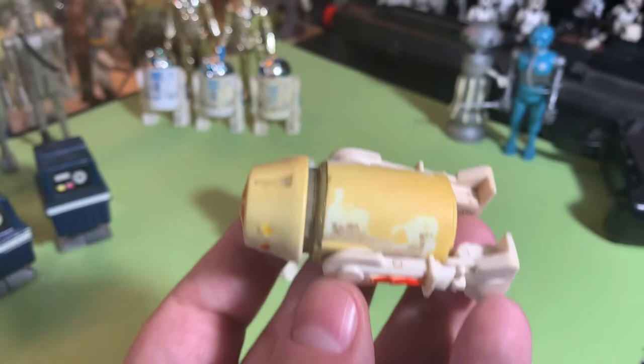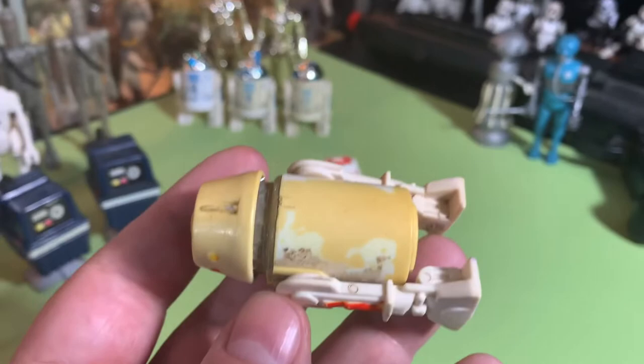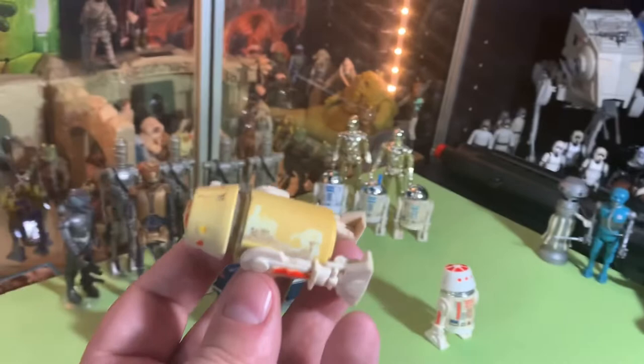I bet he was laying in the swimming pool, let's turn his head here. I bet he got left in the swimming pool floating around like this, and this side of him got sun bleached. And that's why he looks like he looks. He's just floating in the swimming pool like this. And then one day I walked out and was like, oh, I left R5 in the pool.